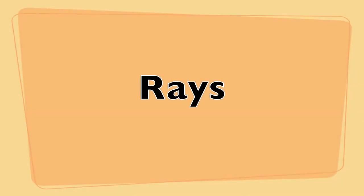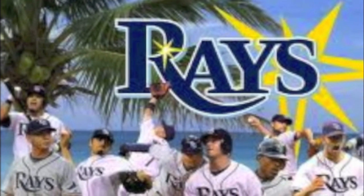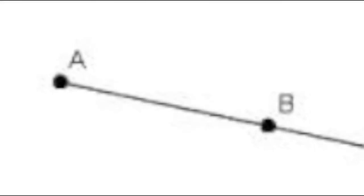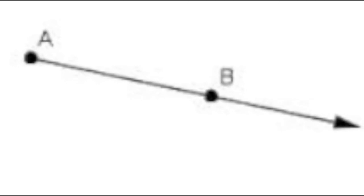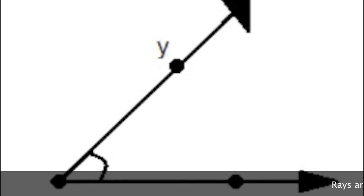The next defined term that we are going to talk about is rays. Rays are a defined term like line segments. No, we are not talking about the Tampa Bay Rays. We're just talking about rays in general. So when we talk about a ray, again, we have to use that term endpoint, because a ray is a line coming out of an endpoint, basically. It consists of an endpoint and then all the points on a line that go in the same direction. So for example here, A is the endpoint, and then B is a point on that line, but notice that line only goes in one direction. It has one arrow that shows it goes on infinitely in that direction. Whereas a line has 2 arrows going in both directions, it goes on infinitely in both directions. A ray only goes infinitely in one direction.